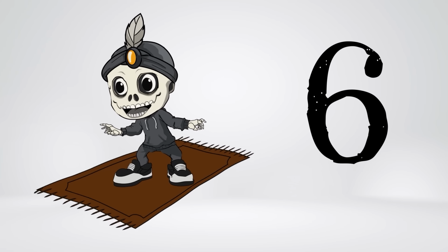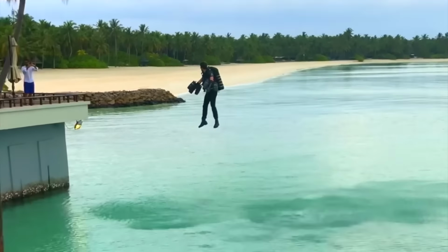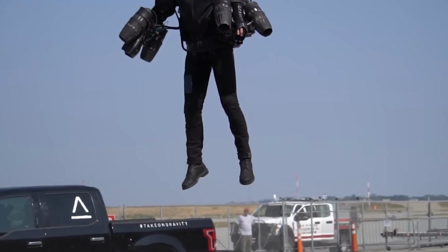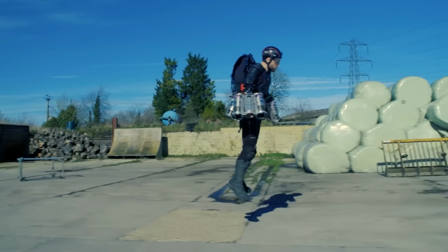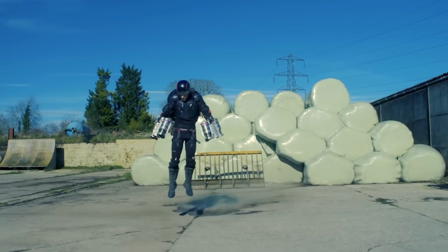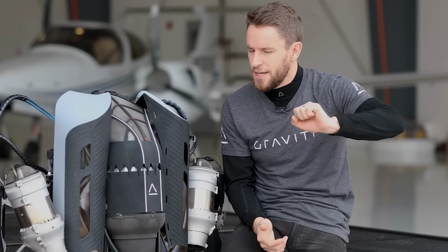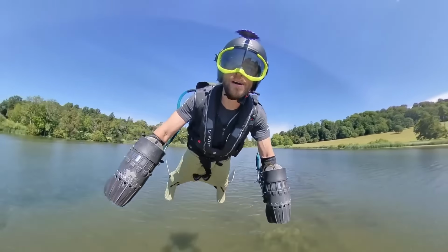Number 6. VR jetpack you can feel. Flying a jetpack is already wild, but how about controlling it with your arms and seeing the sky through a virtual reality helmet? Welcome to the future of immersive flight, built in the UK. This is the Daedalus Flight Pack, developed by a UK-based company called Air-Oxo, and the mind behind it, Richard Mallett, a British engineer who wanted to change how we interact with flight itself, not just physically, but mentally.